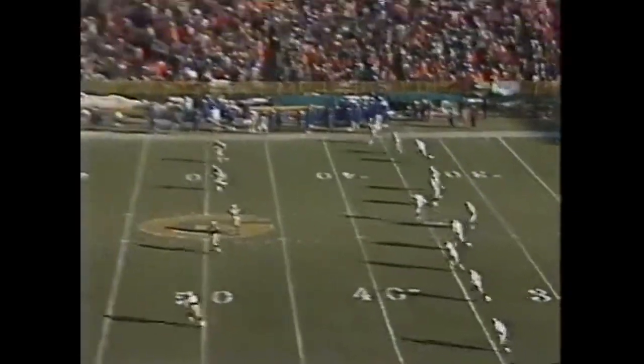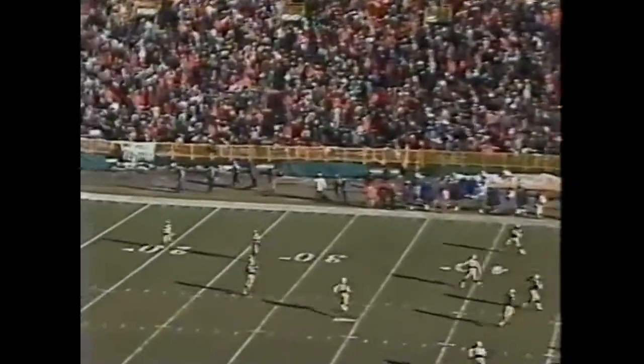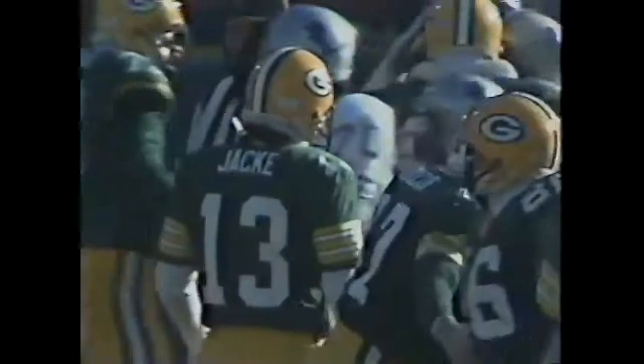Went on injury reserve after that. And this one is caught in the wind, high and short from the 25. Thompson heading for pay dirt. Touchdown, Green Bay. A 14-7.